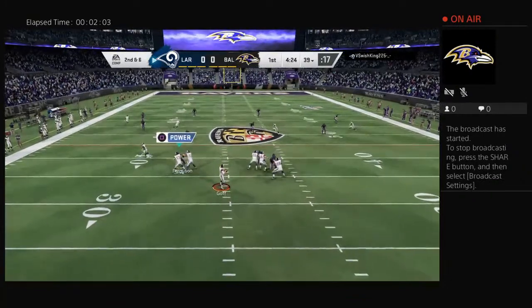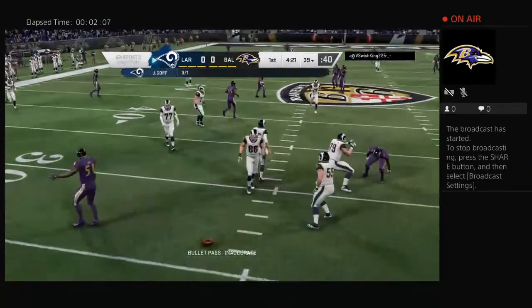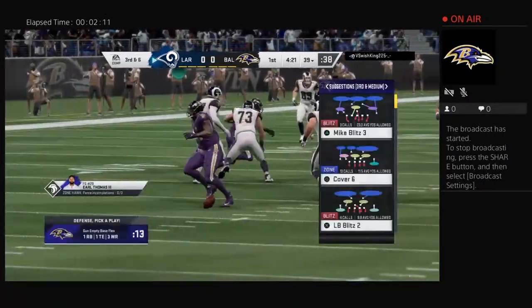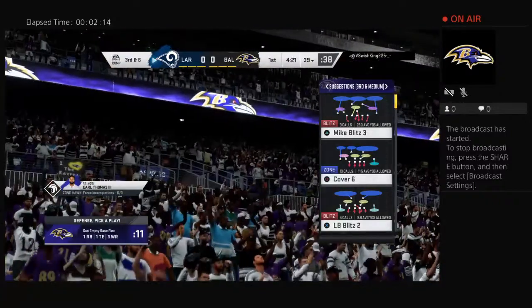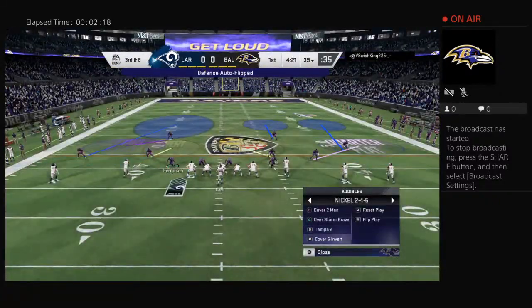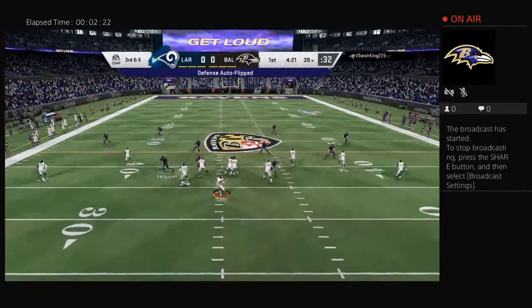From the 39, Goff. Oh, the ball comes out on the hit, but they'll say it's incomplete. Pressure, and that's certainly going to be a key to this game going forward. And that time, they were able to get in there and influence the throw. Remember, quarterbacks got to get rid of it. They don't have the tuck rule that they can fall back on anymore.